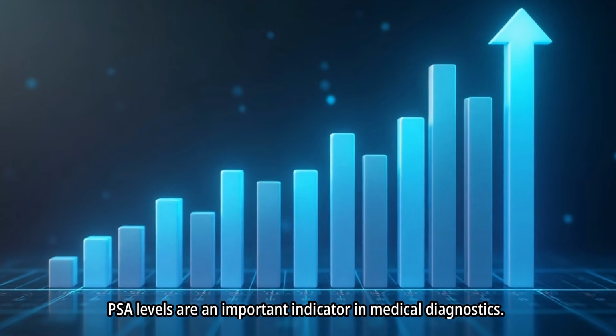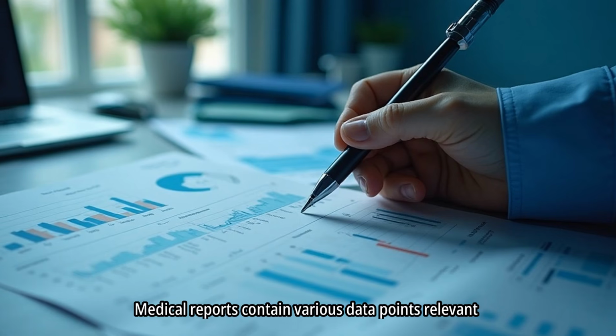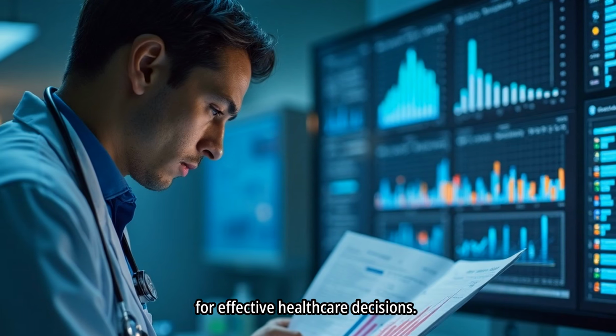PSA levels are an important indicator in medical diagnostics. Medical reports contain various data points relevant to patient health. Accurate interpretation of medical reports is crucial for effective healthcare decisions.